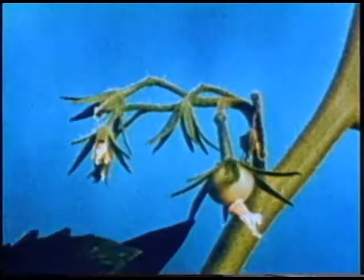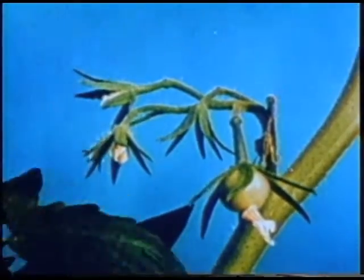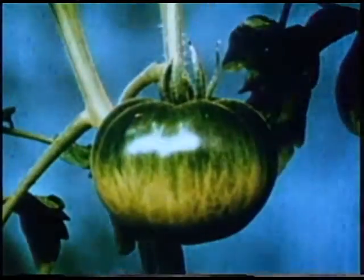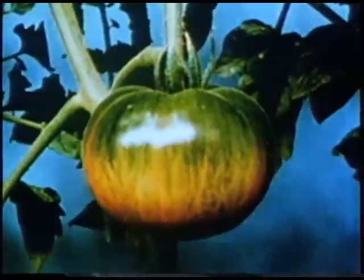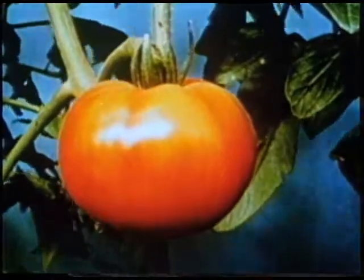Here you see the tomato developing, and as you watch, you will see it turn a nice red color as it ripens. It is interesting how different species of plants respond to different light conditions. A tomato can be picked green from the vine and placed on a shelf in a dark closet, and it will develop a red color.